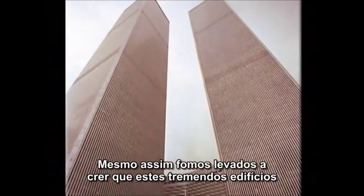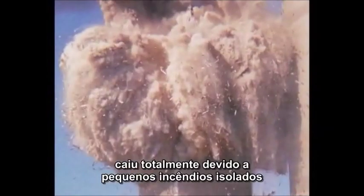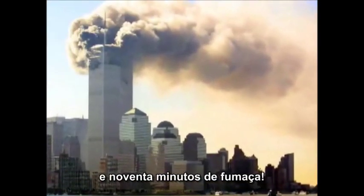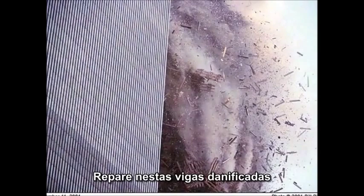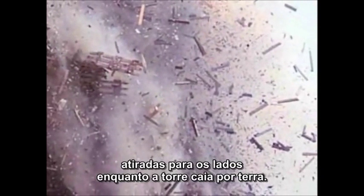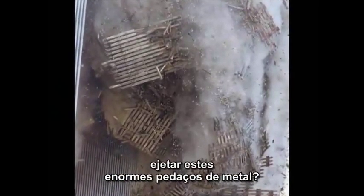Yet we were led to believe that these tremendous buildings, framed in steel and surfaced in aluminum, totally collapsed from small scattered fires and 90 minutes of smoke. Take note of these hurtling beams, thrown laterally outward as the tower comes to earth. Would fire have the strength to eject such huge hunks of metal?